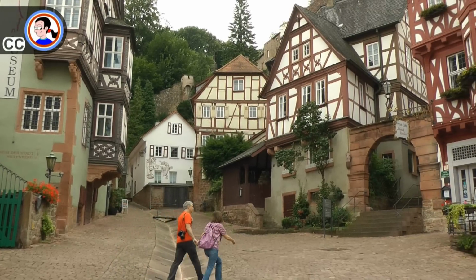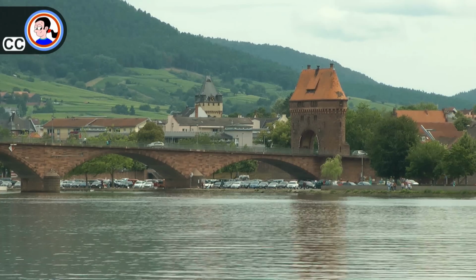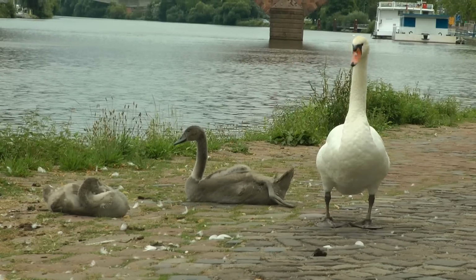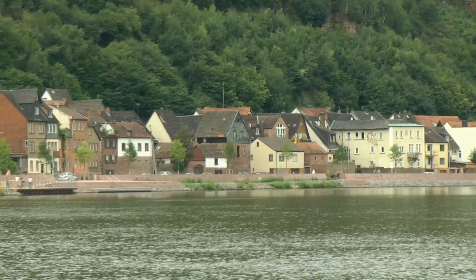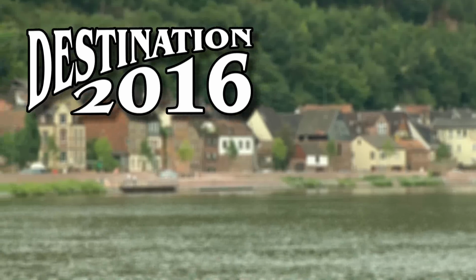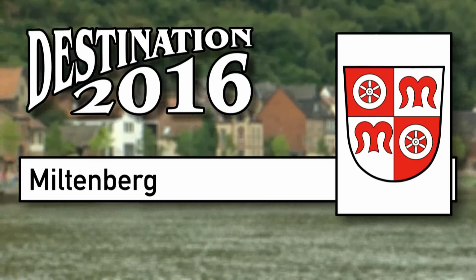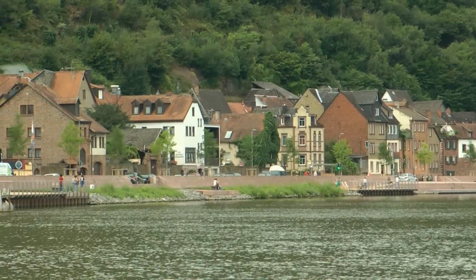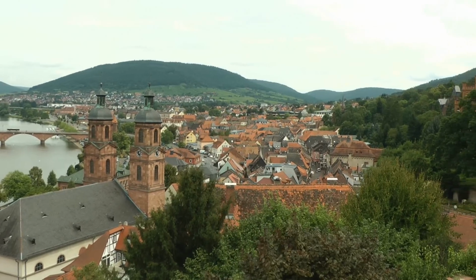The town of Miltenberg was built at the point where the forested uplands of the Odenwald meet the river Main. For this reason, the historic center is in the shape of a narrow wedge. In the 2nd century AD, the river formed the frontier of the Roman Empire.